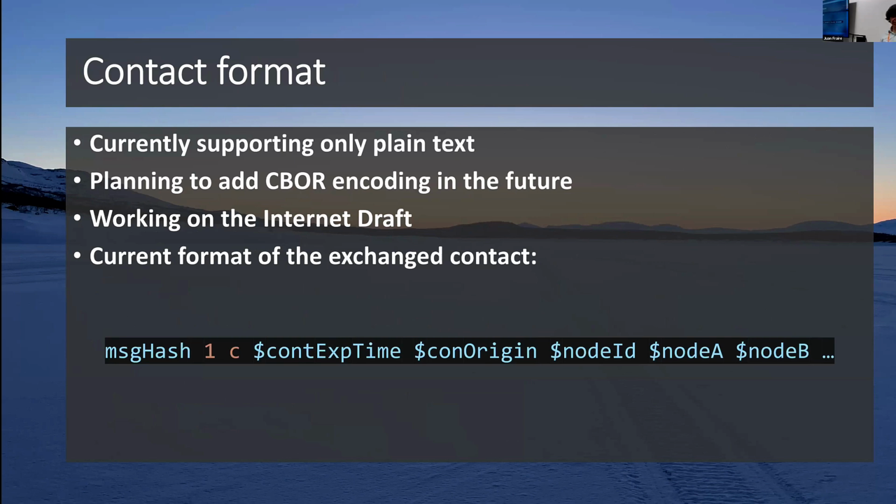Just how this contact looks like. Currently it's sent over plain text. I want to do this later on with CBOR, so we actually save some space. I plan to work on an internet draft if this gets more adopted. And this is just the current format of the exchange.